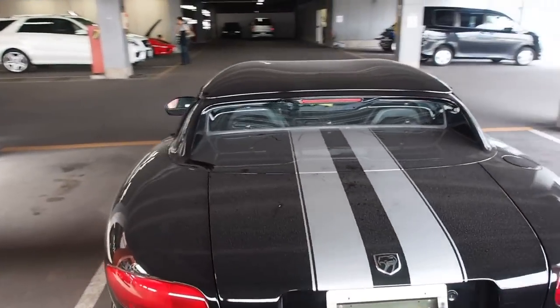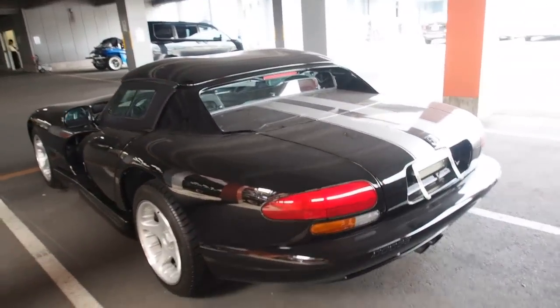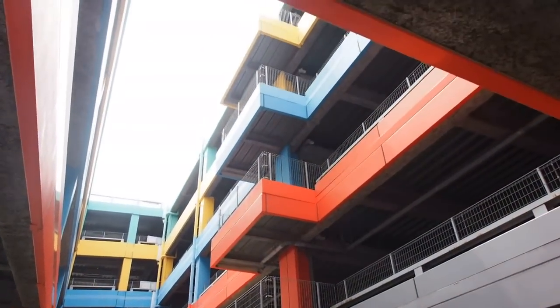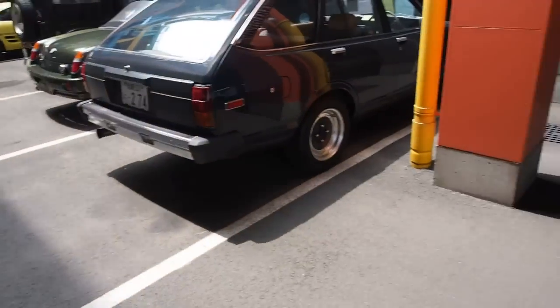Just having a look around at the fun cars that are here today. We're kind of in this section here of high-end and unique vehicles. Of course, as you can see, this is a parkade. It's got about 6,000 vehicles for auction today.